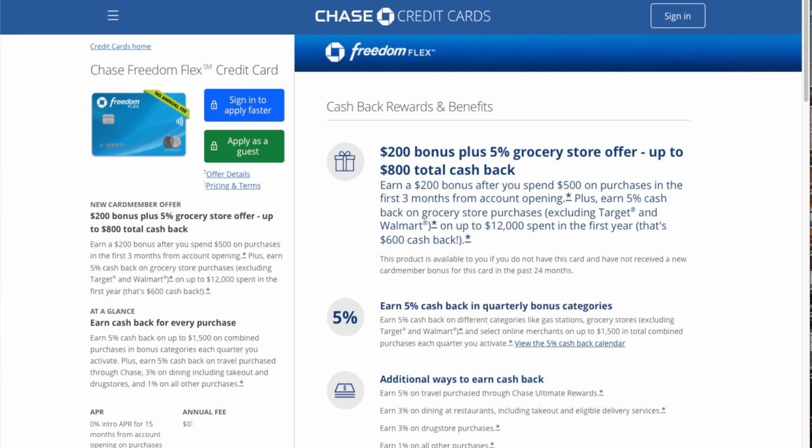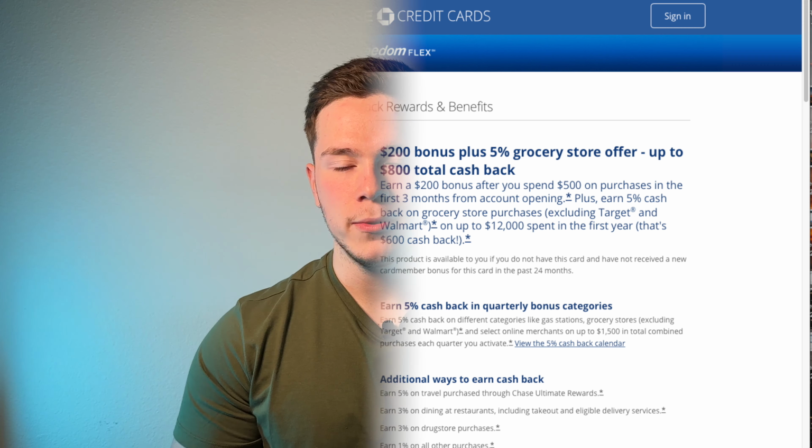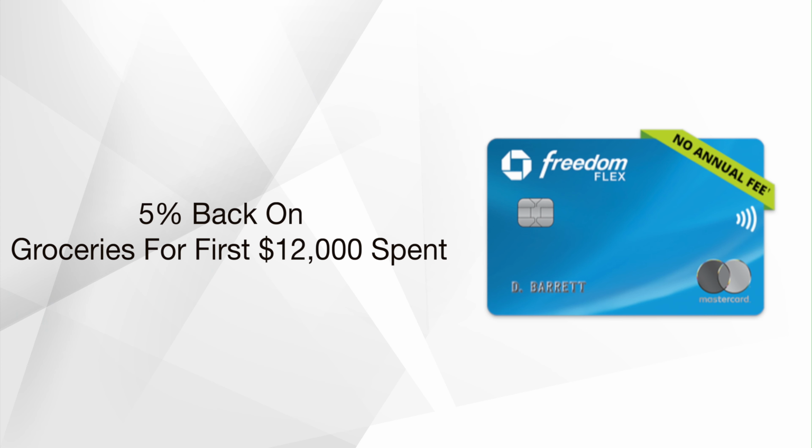With this card, you're going to be getting a $200 cashback sign-up bonus after you spend $500 within the first 3 months of opening your account. At the time of filming this video, Chase is also giving you 5% back on groceries for the first $12,000 spent within that first year of account opening, which is really good, because if you max out that spending category, that's potentially $600 cash back.